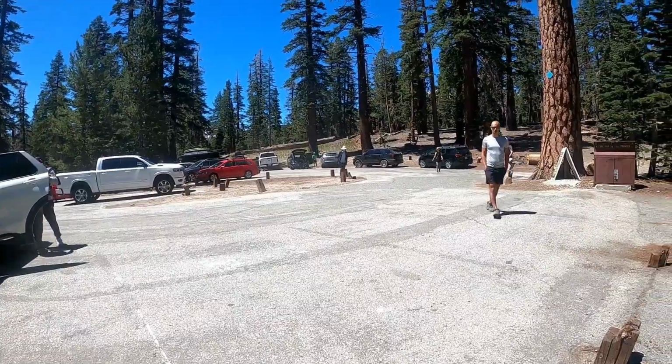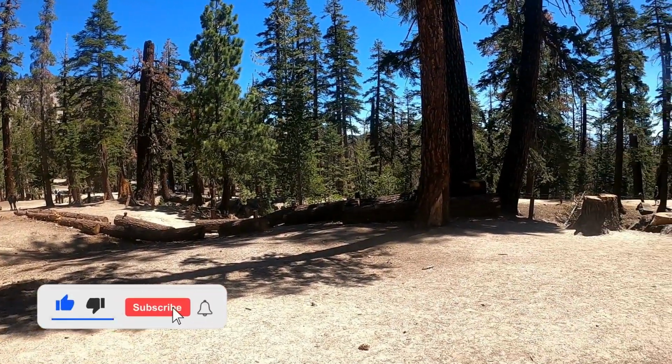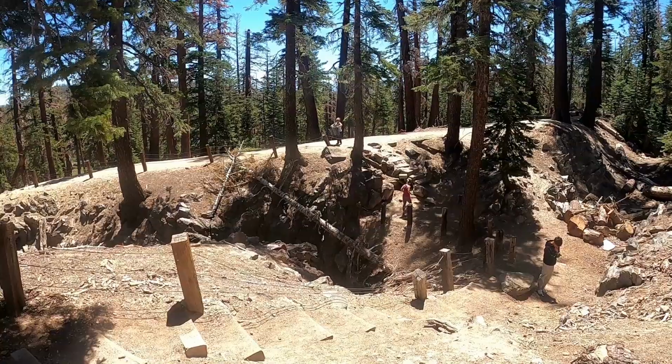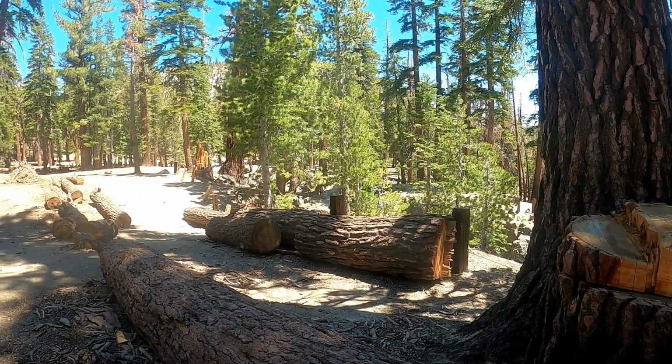I'm in Mammoth Lakes, California, and I'm at the beautiful earthquake fault, another natural wonder. So let me go and show you the earthquake fault in Mammoth Lakes. The earthquake fault is located on public lands administered by the Inyo National Forest. At the parking area, visitors can find restrooms, picnic tables, and the beginning of the self-guided trail.